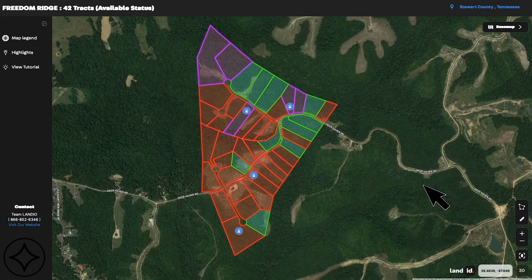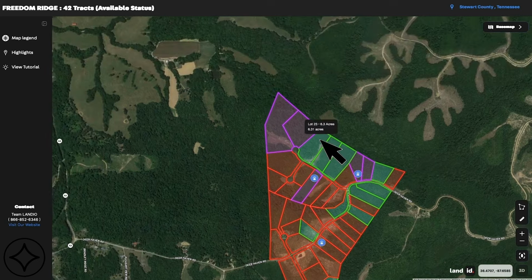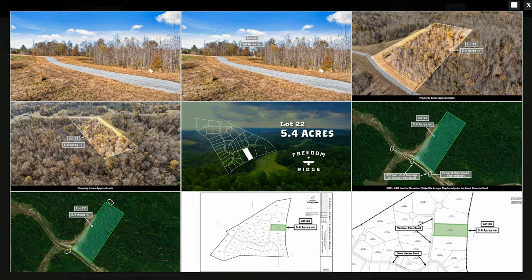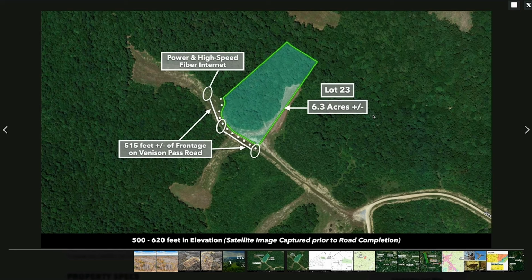If we go back to the Freedom Ridge map for a moment, and then we zoom in on these 3 parcels, you can see this is lot 21. There's the road frontage. There's lot 22, and then lot 23. Here we have images for lot 22, and then also images for lot 23. In an effort to make it as self-explanatory as possible, we've added some captions.